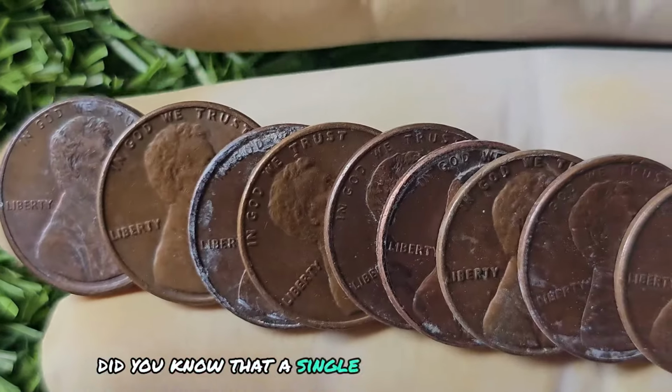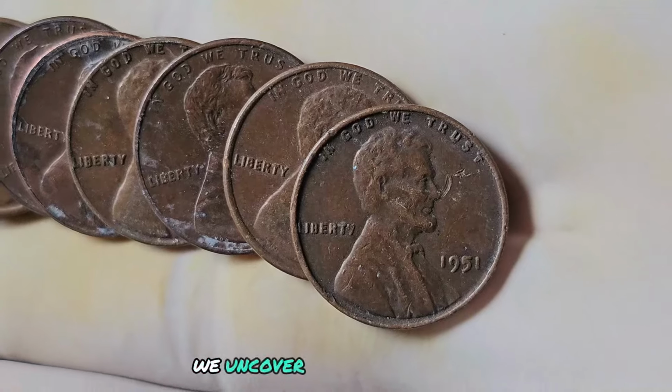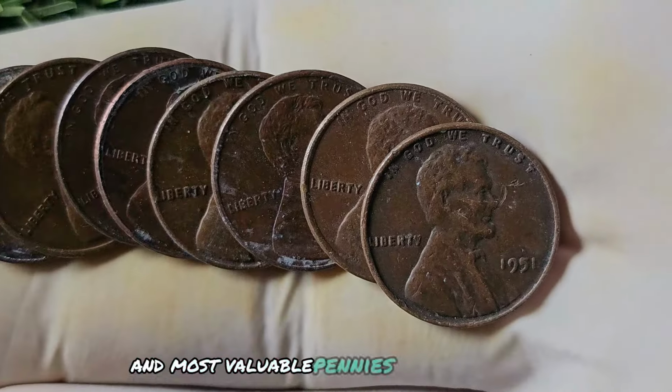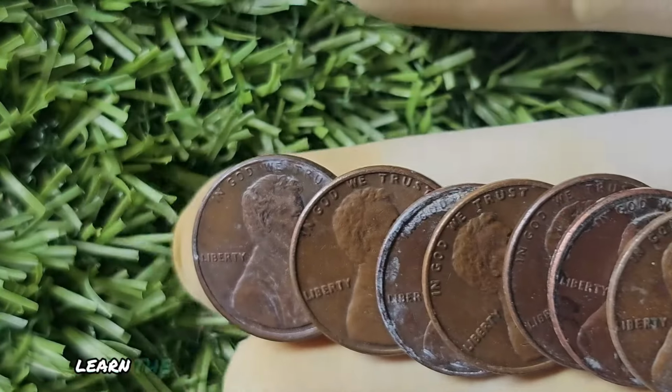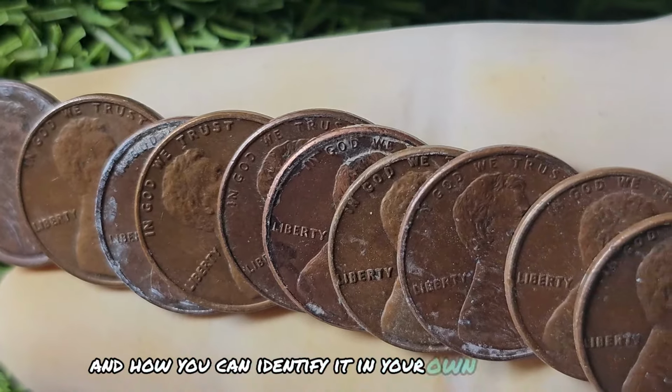Did you know that a single penny could be worth millions of dollars? In this video, we uncover one of the rarest and most valuable pennies ever discovered. Learn the key features that make this coin so special and how you can identify it in your own collection.